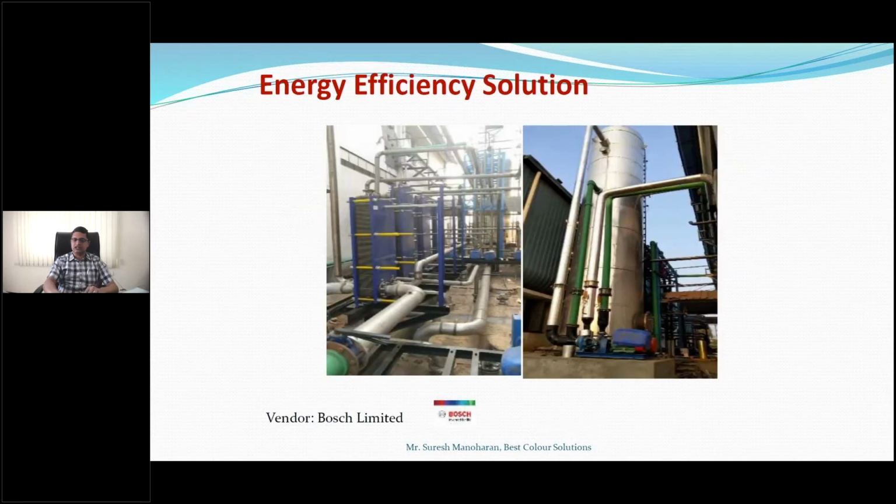So this gives a picture of what is there physically at my factory. The one on the right side is the 200 KL tank. The middle portion will have 60-degree hot water, and the top one will have the 80-degree. And the pictures on the left side show you the various plate heat exchangers we have put in to recover the heat from both hot effluent and also from the cooling return process.